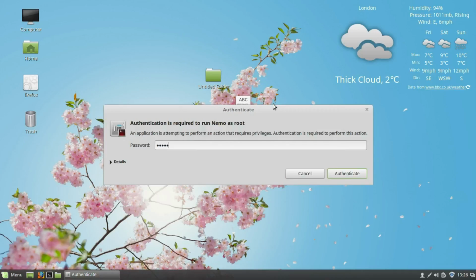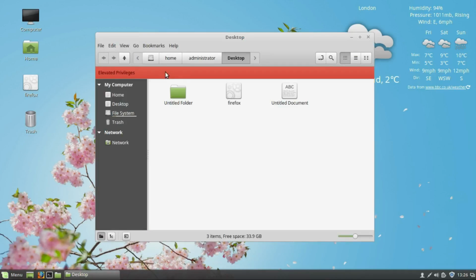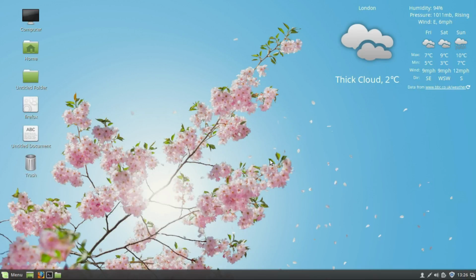Open as root. This will give you root access to your file system. It is a bit dangerous, so if you know what you're doing, go for it. If you don't know, rather not. You might break your operating system.